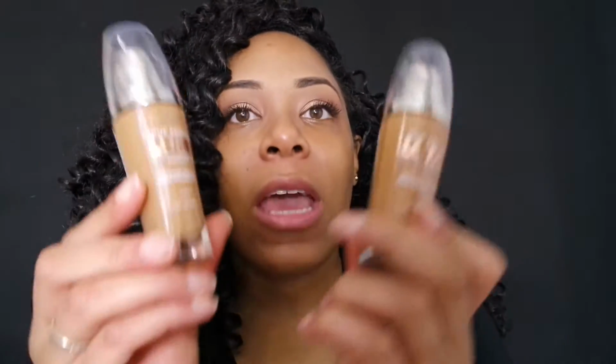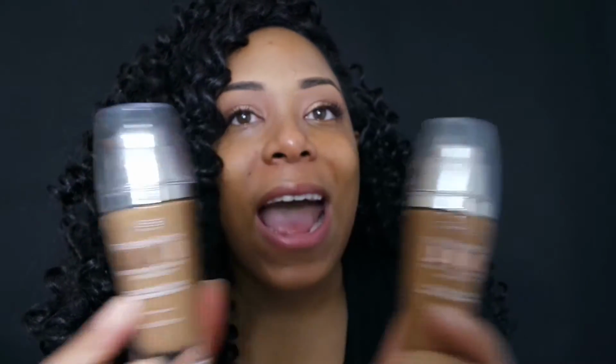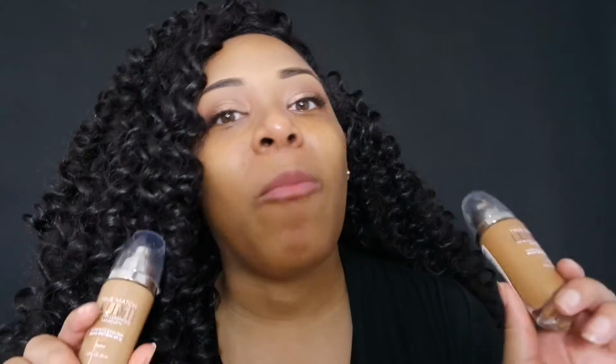This time coming on here with, as the title says, another foundation review Friday. And this Friday I'll be reviewing the L'Oreal True Match Lumi foundation. Now, I've talked about this foundation throughout probably every foundation review Friday that I've done, and I'm glad that I finally get to review it.